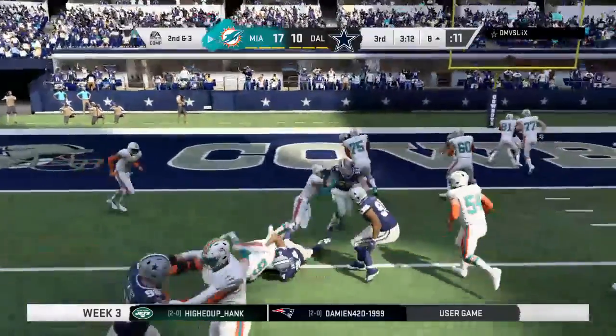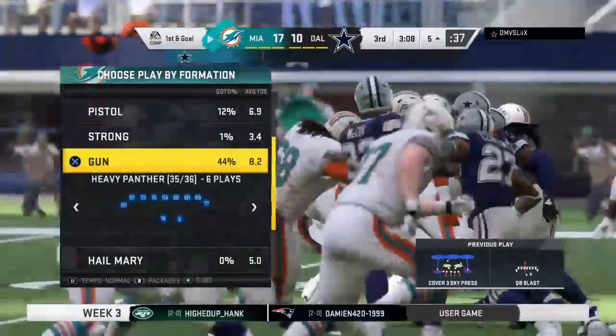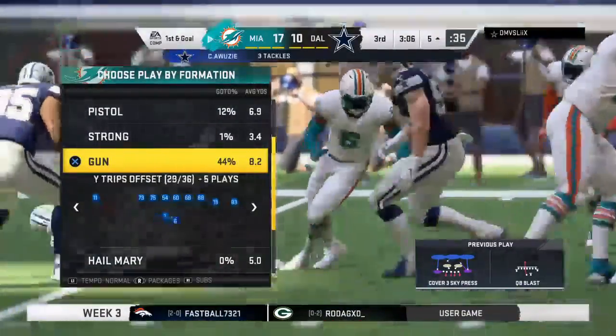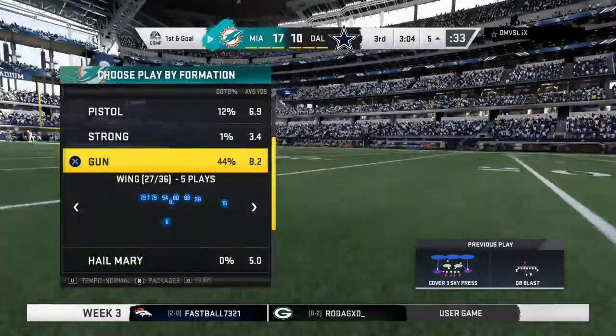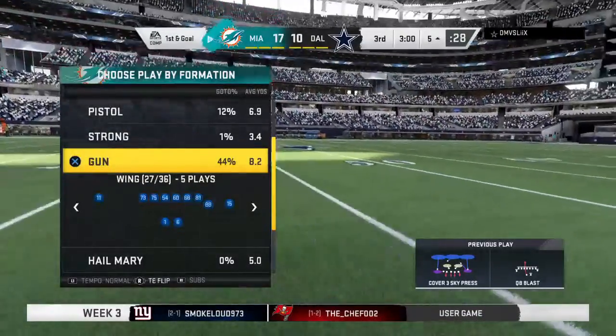Stepping up, he's going to keep it. And he'll be brought down this time at the 5-yard line. He'll grab 3 yards on the play, taking it himself for the first down. And what a weapon to have when you can use your quarterback as a short yardage runner and pick up first downs.